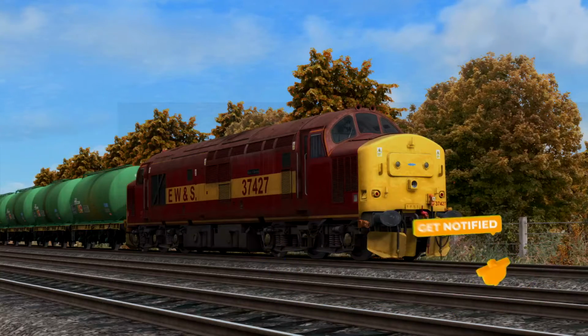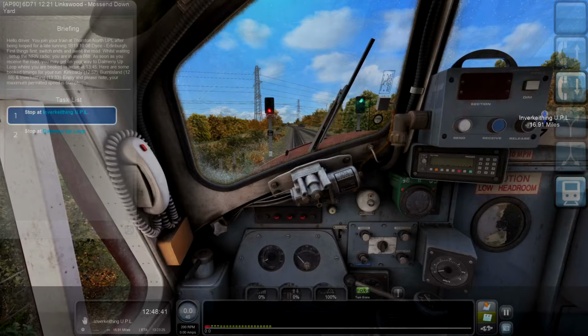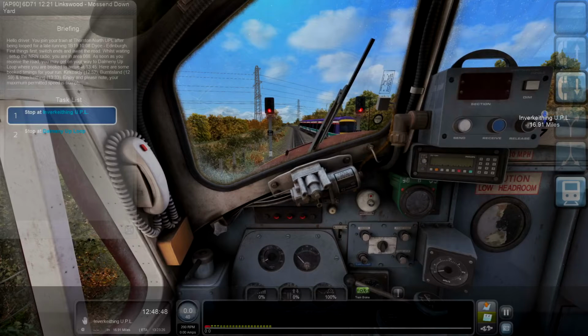Alright, let's jump in and get going. So here we are inside the loco, and there's the description. We are doing 6D71. We're just waiting for this light. I'll just read some of this. Set up the NRN radio. Your area is 068.